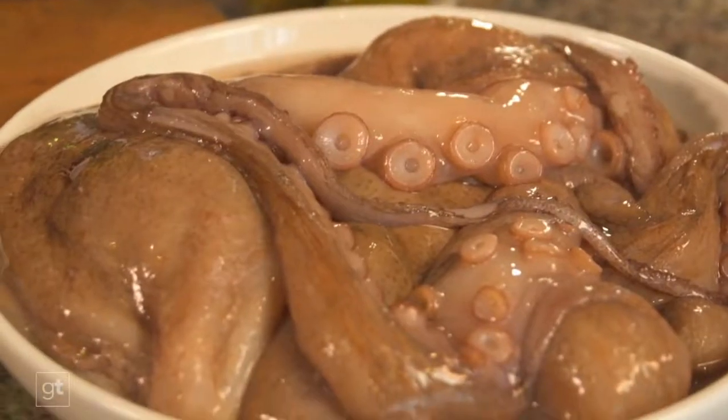So we're doing octopus. It's a fun way to really change up your holiday party rather than just doing Christmas cookies. Why not throw a little octopus out there for your guests? That's right. It's actually very easy to cook.